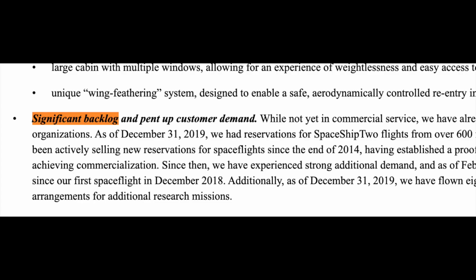Okay, competitive strength is also worth looking into. Differentiated technology. Doesn't really highlight why their technology is worthwhile, just that their technology basically needs to exist and is great. So significant backlog. So this is pretty forward-looking to say that there is significant backlog and pent-up customer demand. At the end of December, they have 600 future astronauts backing $80 million. They're basically saying the same thing, right?